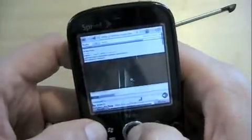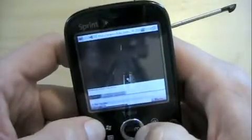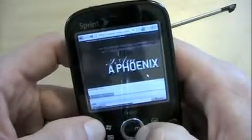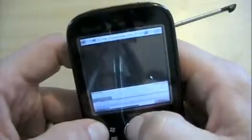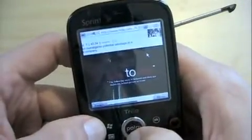We'll zoom in. The following program is brought to you with limited commercial interruption by the University of Phoenix.